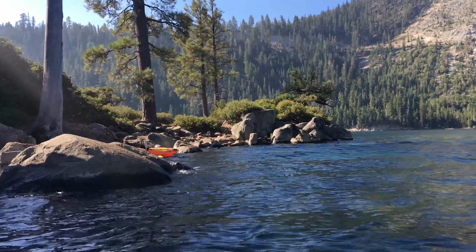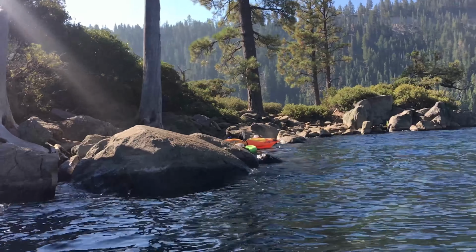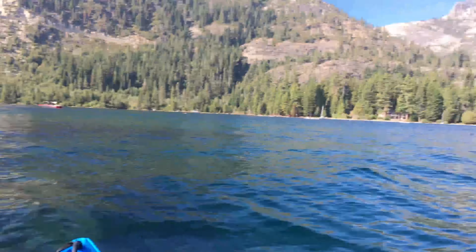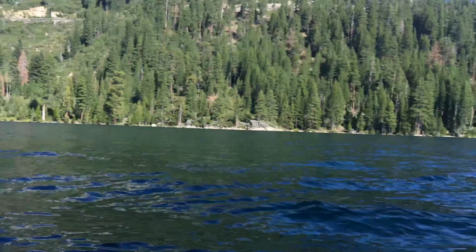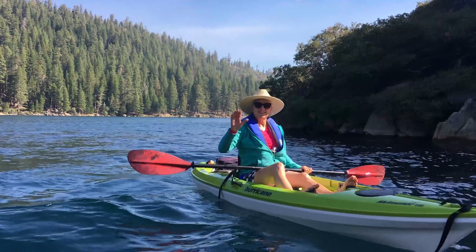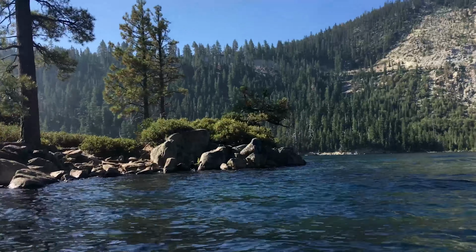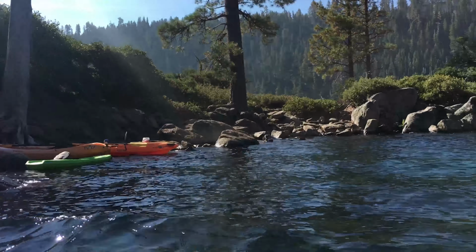All right, and here we're coming up to the back side. As you can see, some other people have already beat us to it. But say hi. Ahoy. Ahoy. Yeah, so let's land these boats and get up to the top.